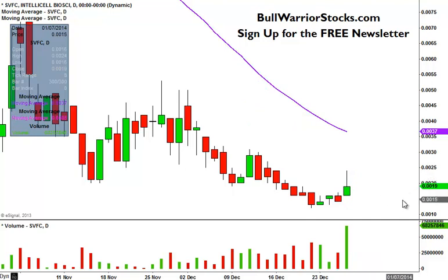Sure, it didn't close up as high as I'm sure a lot of people wanted it to, but point being, at least it was green and at least it showed it had the ability to move. Whereas lots of stocks around Pennyland, you'll see volume come in and then it just sits there, or like I said, heads down. But this big volume hit and the price showed it has the potential to move.